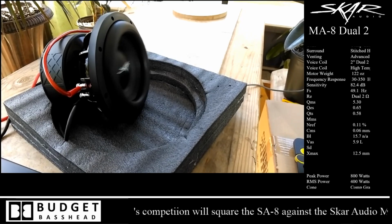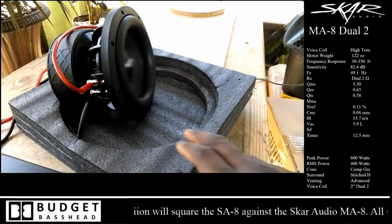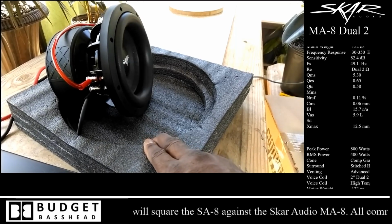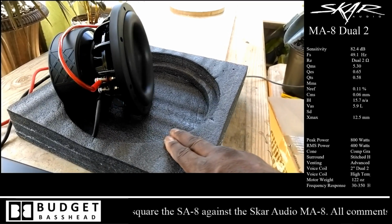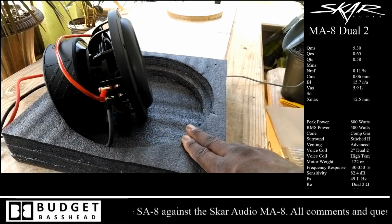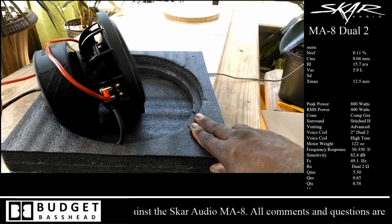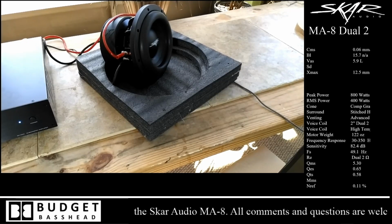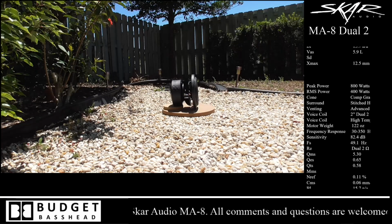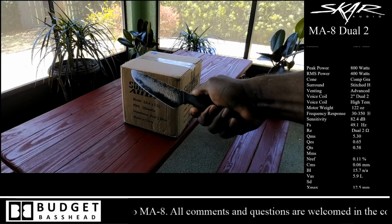Now keep in mind, next up is the box test for this, and we're going to be seeing what it sounds like. I have an SPL meter from SPL Labs, and you guys are going to be seeing a debut of that device on the channel as well. But as of right now, we're going to be moving on to the unboxing of the Sundown.